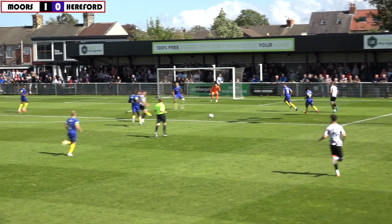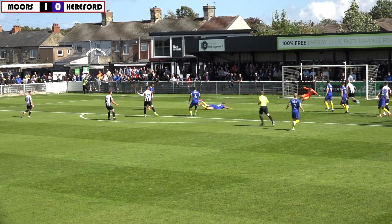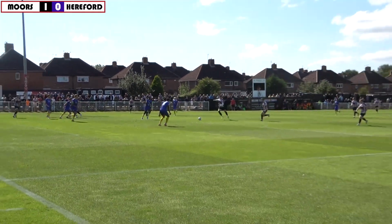Hanging on a little bit there, Hereford, but now they carry the ball clear through Sterling James. His ball a bit wayward though, and Beals will get there. It was a clever piece of play by Ramshaw, who just sold a dummy on the edge of the box.